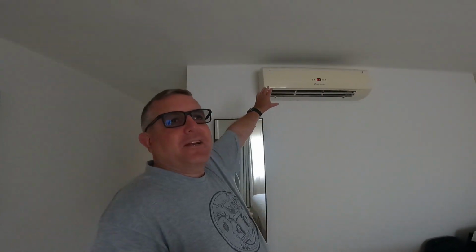Now you also have an air conditioning unit up here in the wall, and it's supposed to be set at about 17 degrees. To be honest, guys, it's really hovering around 20-21 degrees. It has been a little bit of an issue for us. We've asked them to come and see if they can turn it down, make it colder, but it is set the way it is, and it's been okay.